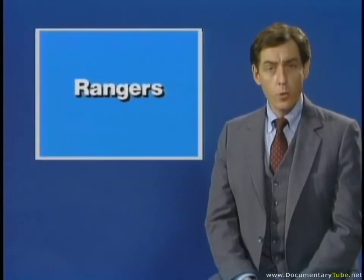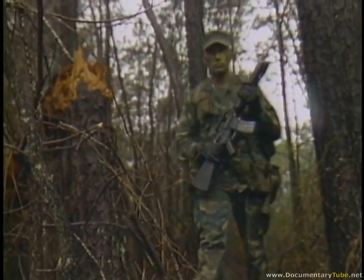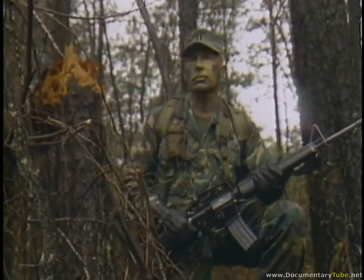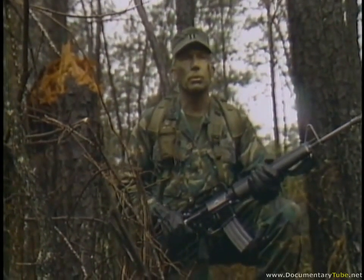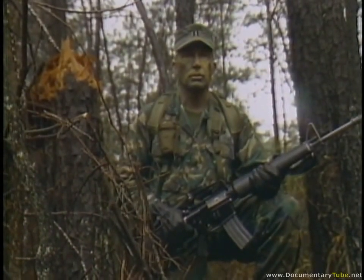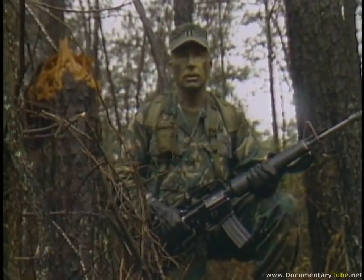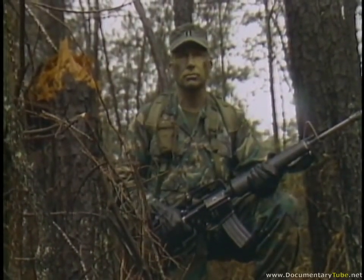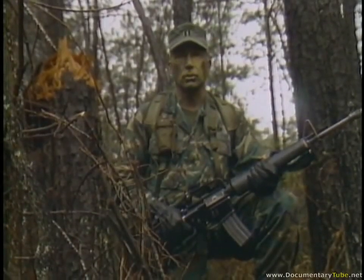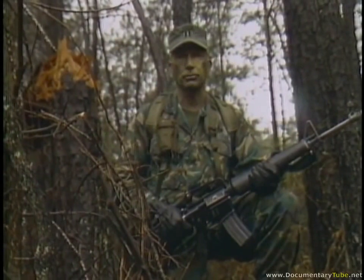And now, Rangers. The primary mission of Ranger units is strike operations. This includes raids against high-value targets, interdiction of lines of communications, recovery operations of sensitive equipment or personnel, and any mission assigned by higher authority.